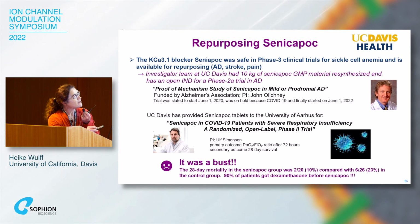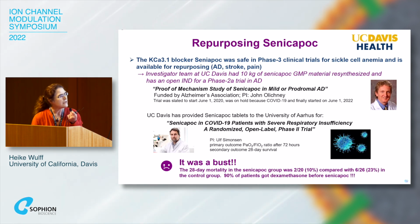Unfortunately, this trial was on hold for the last 2 years because of COVID, but we finally started enrolling the first patients. And since we had drug material, UC Davis also provided Senicapoc tablets to Ulf Simonsen at the University of Aarhus to do a study in COVID-19 associated severe respiratory insufficiency.